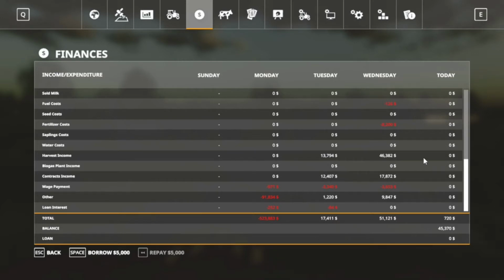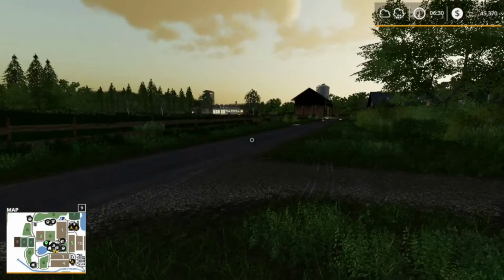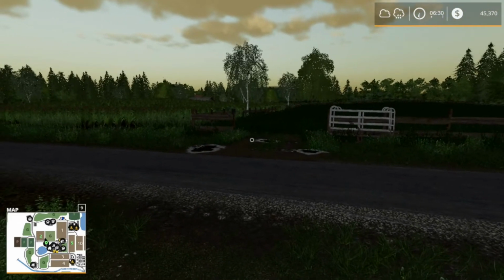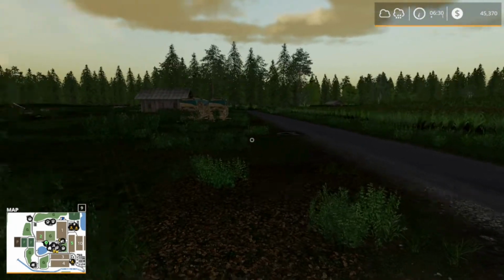I am stoked. I am feeling good. Money wise, we are rocking and rolling. We are making our way towards $1 million, that's for darn sure. But that's only part of the challenge, I should say. We need to start looking at some animals. That's something we have to do.